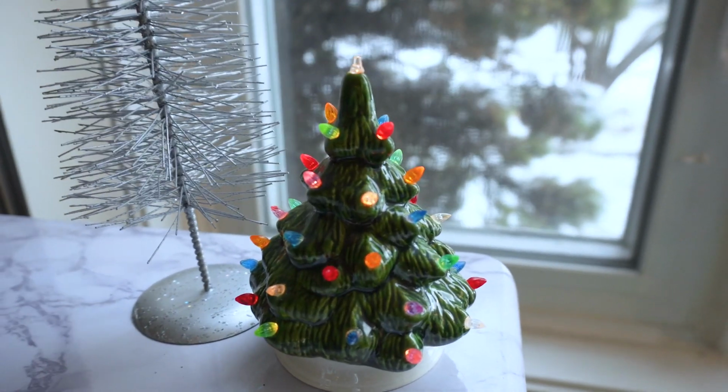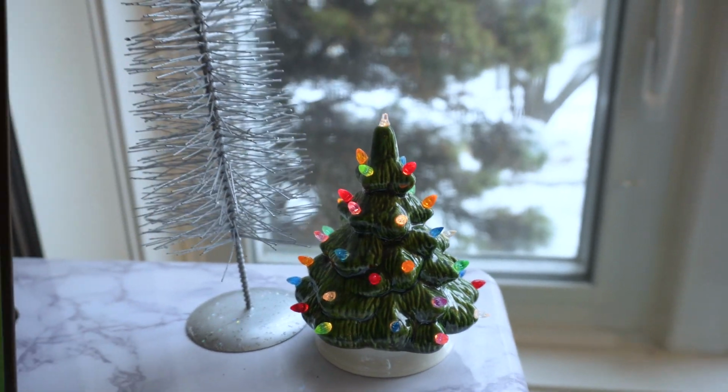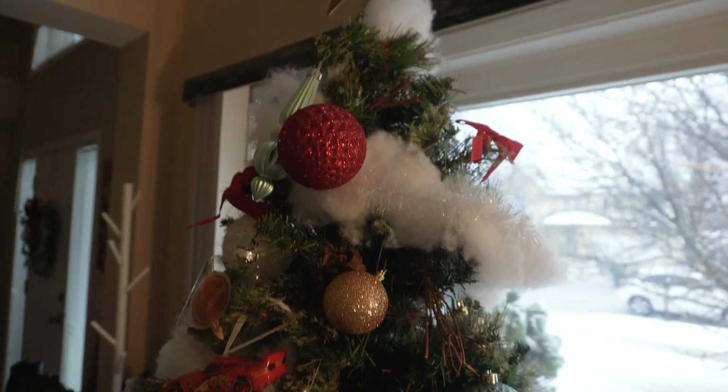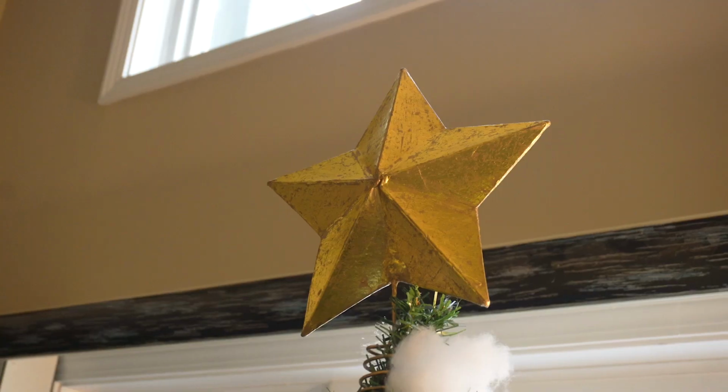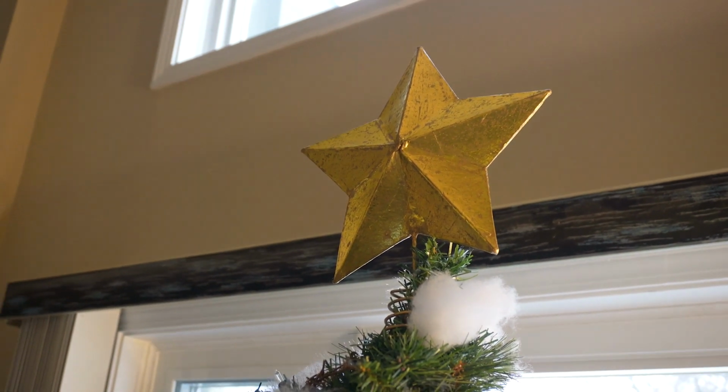I've had this one for many years. I just love the vintage feel of it. It just makes me feel like classic Christmas. For now, the only thing that I thrifted on this tree is the star. It's made out of a kind of cardboard paper material. It's very stiff and has a little gold coil.